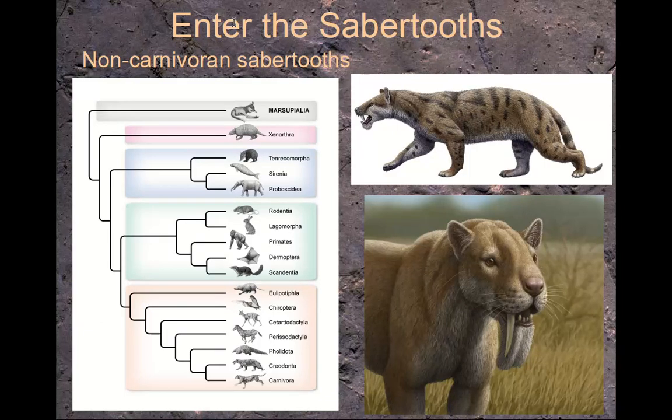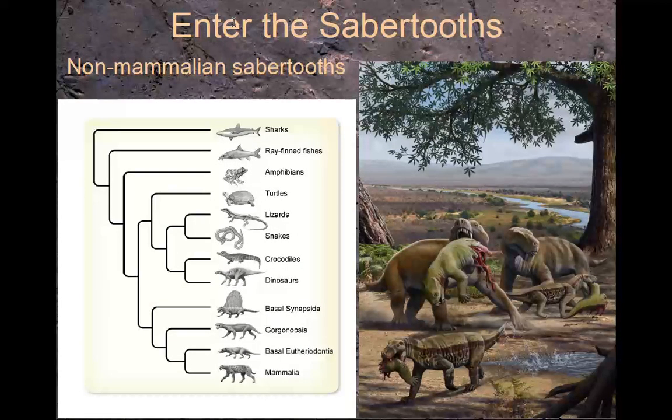So all that array of non-related groups developing, like playing with the same design, is showing us that this was a good design. This was a good solution to the challenges of being a predator trying to hunt big prey, big relative to your own size, because the animal you see on top, the creodont saber-tooth, was no taller than a house cat. So that wouldn't be killing mastodons or anything of the sort, but it killed animals larger than itself. But we aren't done yet.